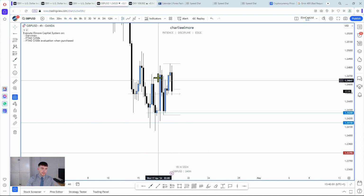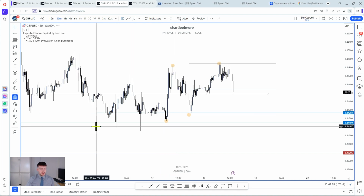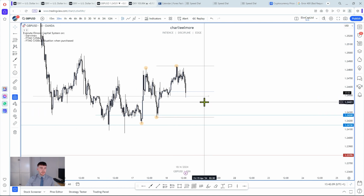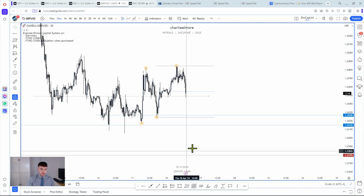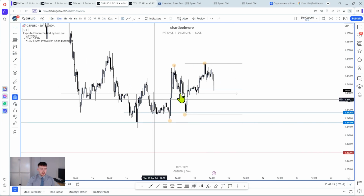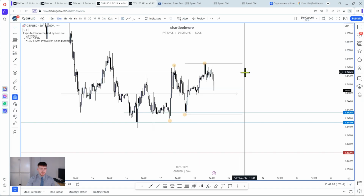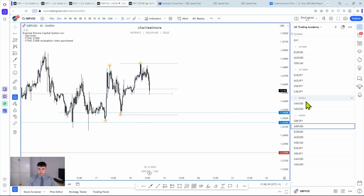Yeah, nice base point there. Could use it as support before we fly to the upside. Also within a discount. Yeah, so it does look quite nice. So I'm going to be monitoring this today, in fact, because obviously we have just tapped into it. So it could be a nice buy potential on this. Not quite sure why that keeps doing that.